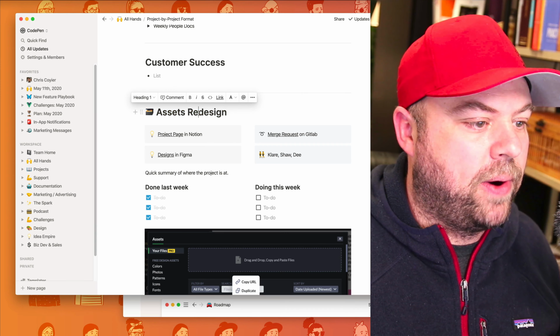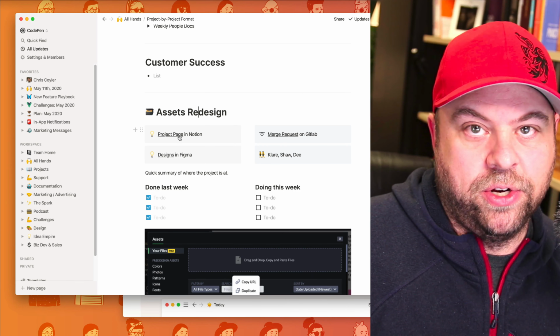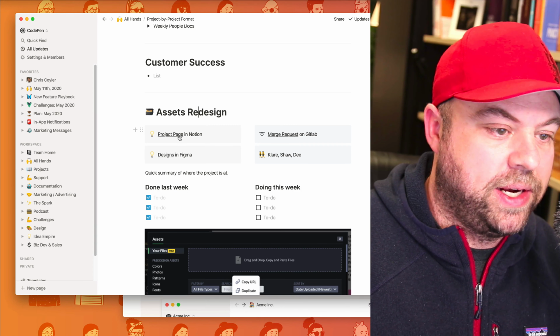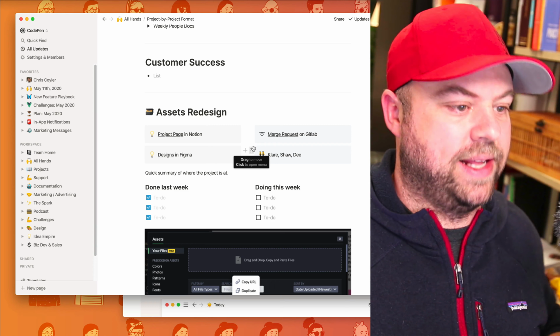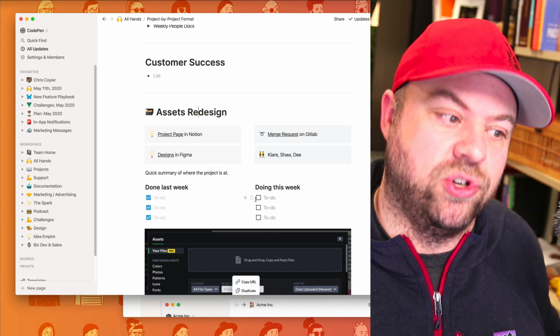So here's an example project that we were just recently working on. Where's that project page in Notion? I want one-click access to go over there and look at what's going on with the project. Where is it in the code base? Where are the designs for it? Who's on it? Just at a glance so I can see. And then these people will end up talking about this project during the meeting.